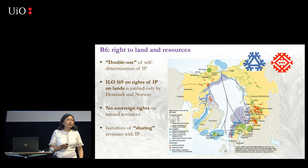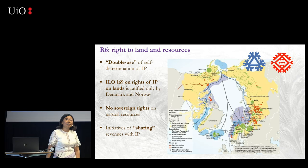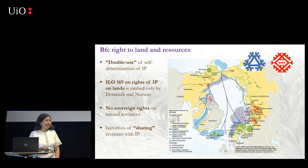And only two countries in the Arctic ratified this convention. It is Denmark and Norway. Indigenous people don't have sovereign rights on natural resources. And also, in this case, we can say that their rights to self-determination and to use of lands can be double used in order to take out the national government from this region and to share this rich region in living and non-living resources.